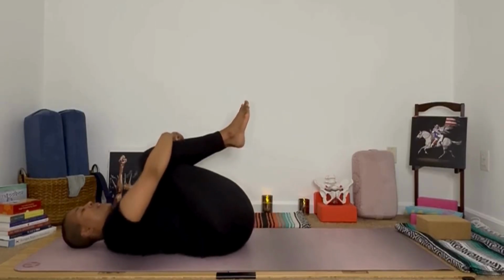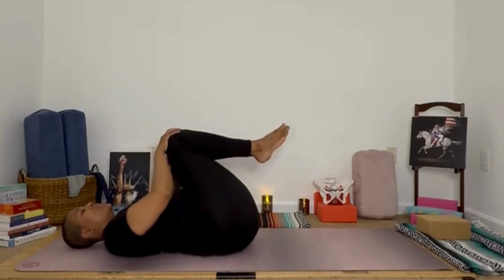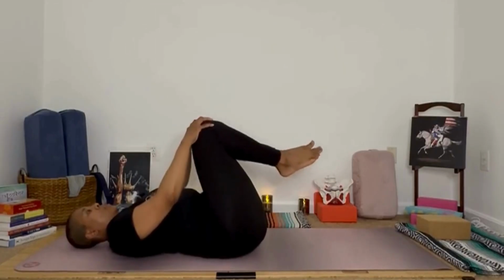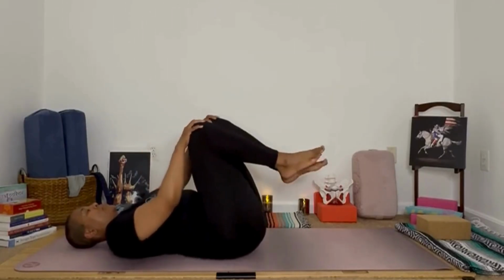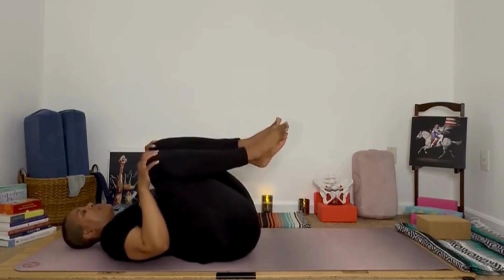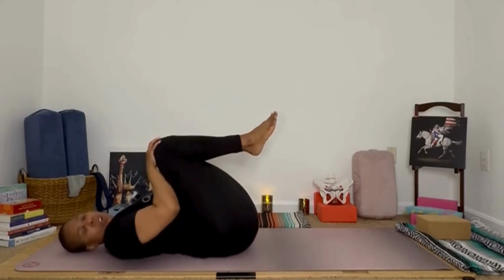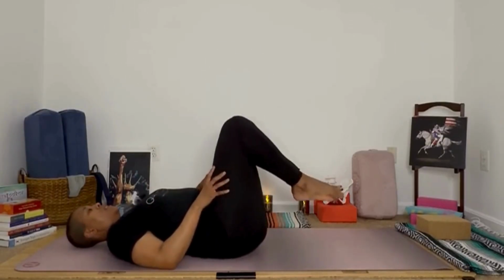Rocking side to side. You might even want to take your knees going in some small circles, moving that pelvis opposite. Always remembering to breathe. And now, we're going to settle in to our final resting posture, our Shavasana.